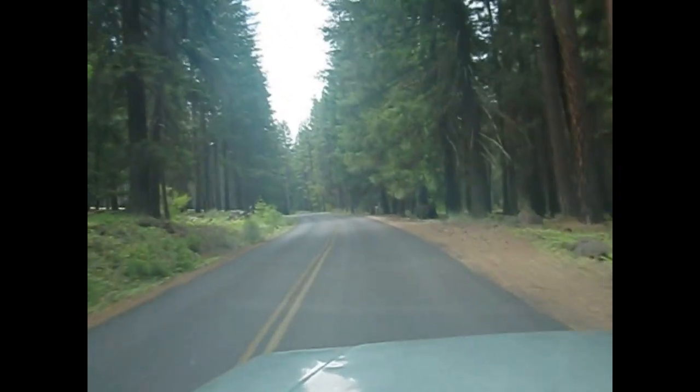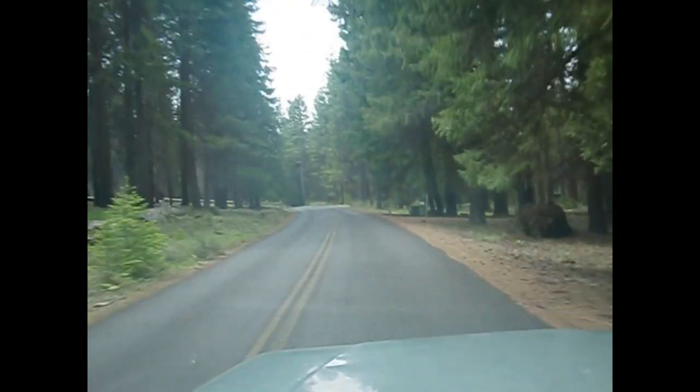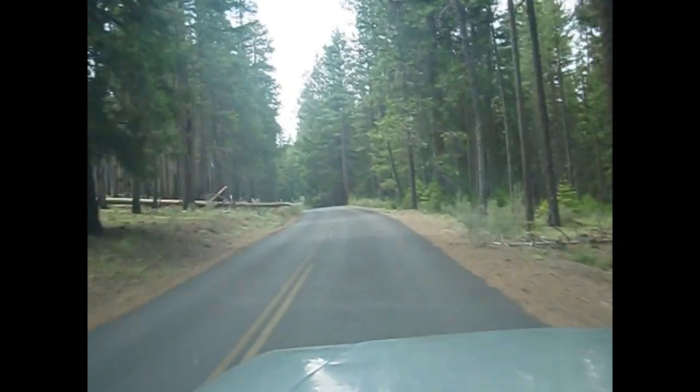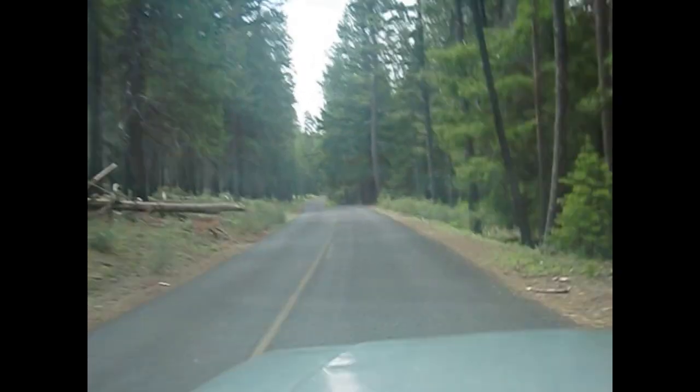Well, after a short break, we're back on the road again. Well, we made it to Wizard Falls Camp Trailhead, along the Metolius River. We're gonna take a little walk up there, maybe get a few pictures of the falls for you. And yeah, come on along.